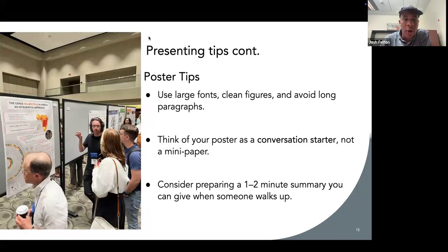Yeah. So moving on to giving a poster presentation, a lot of these same rules apply, but there are some differences. For example, one of the big things to think about when we're making a poster is to think of it more as a conversation starter, not as a mini paper.